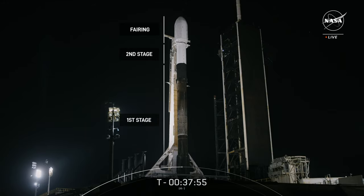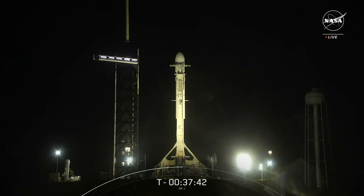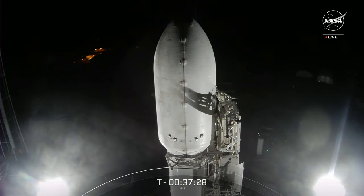And speaking of the payload, the Nova C lunar lander arrived at Kennedy Space Center in Florida back in December. Since then, teams have been integrating the spacecraft to Falcon 9's second stage in preparation for launch. And as Megan mentioned earlier, during this mission, SpaceX proved out new procedures and hardware that enabled fueling of the IM-1 lander on the pad with cryogenic methane and oxygen starting about 2.5 hours before launch. This is a first for SpaceX.